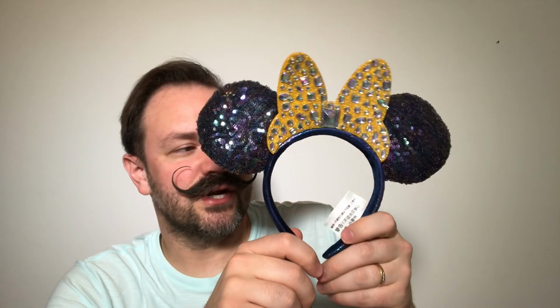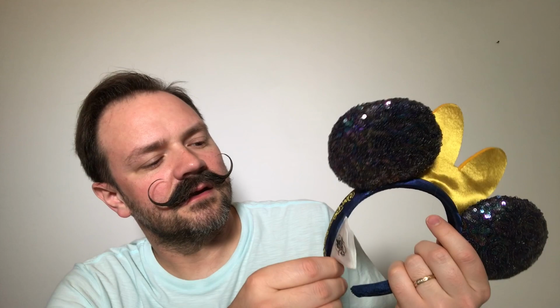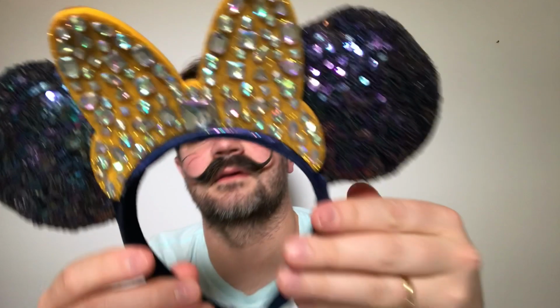Next, I'm going to go with my wife's stuff, starting with the ears, Minnie Mouse ears, and they are designed for the 50th anniversary because that's what was being celebrated while we were there. Walt Disney World 50th, as it said. Whoops, got some hair there. Sequins, gold bow, bejeweled. I might just wear these for the remainder of the video. A little tight, but I can manage.